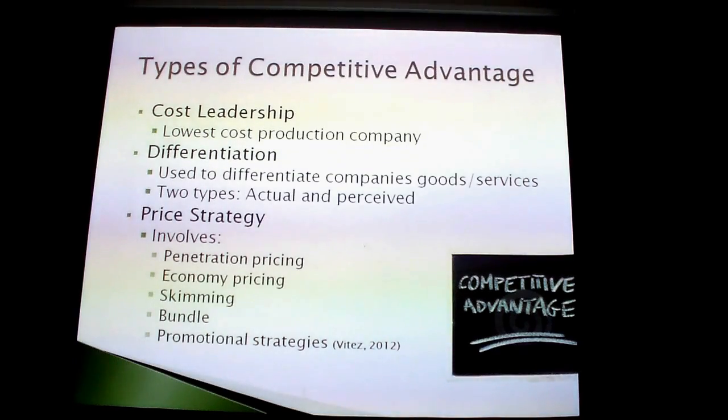Bundling refers to getting customers to purchase more than one item and create brand loyalty and higher sales, such as cable companies bundling the cable, the internet, and the phone wrapped up in one monthly bill.